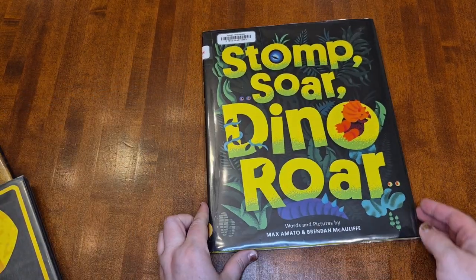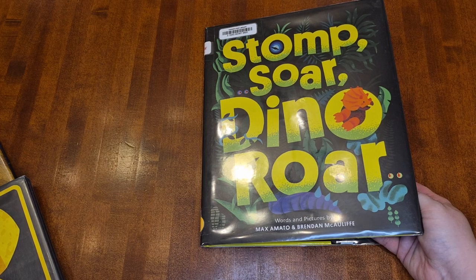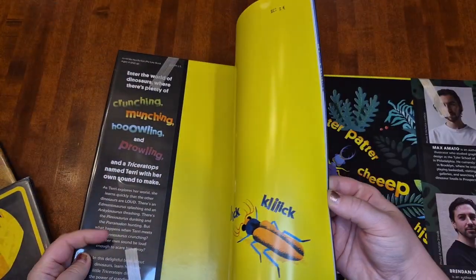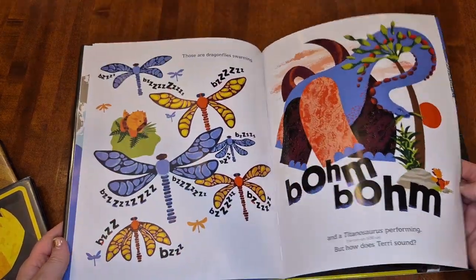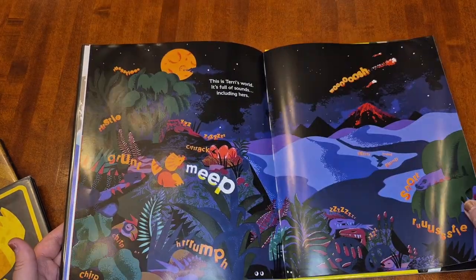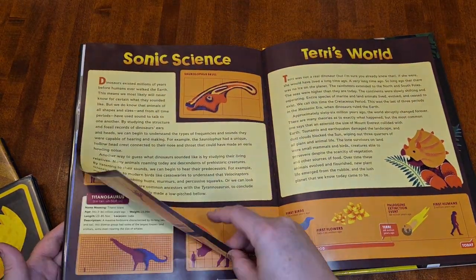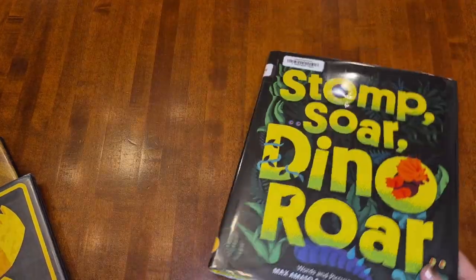This next book is called Stomp Soar Dino Roar. It bothered both of my kids that it wasn't Stomp Roar Dinosaur. They felt like that would have made a lot more sense. But this is about a little Triceratops who wanders around listening to all the noises in the jungle until she discovers her own noise. And then it has a little bit of facts about the different dinosaurs in the back. So that was a fun one.